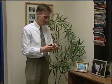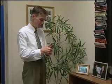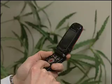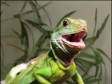DTI is now working on a cell phone prototype, and Lagergren has a prediction. Eventually the platform is going to be the cell phone. And DTI plans to be there, biting people on the nose.